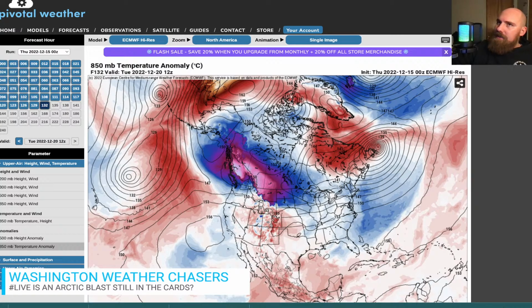Port Angeles, I think, could get some snow out of this, especially if there ends up being any upslope flow. Juan de Fuca strait effect snow type setup, but we'll have to see.